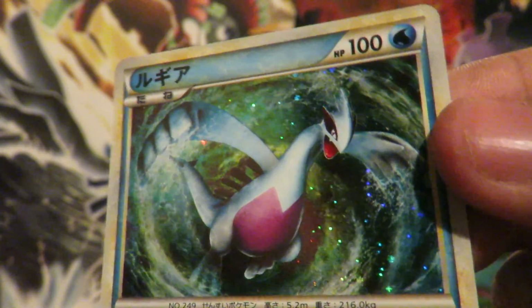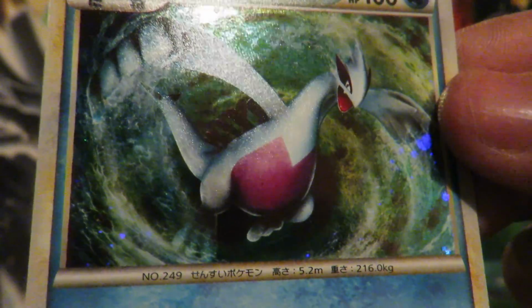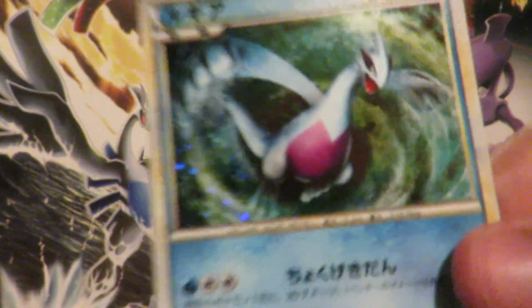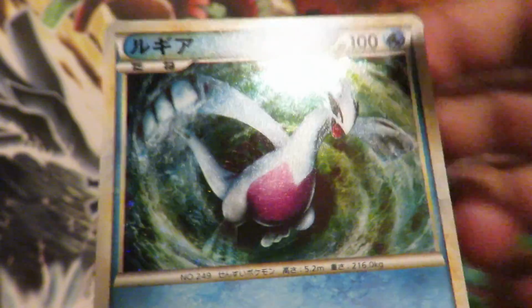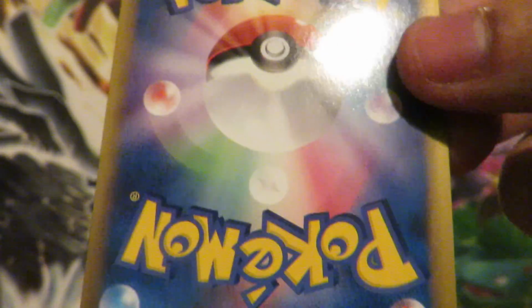Here's Lugia, probably my most favourite one at the lot. Let's check that sparkle out. I posted a short clip on Instagram of this, saying this card would look way better if you imagine it having a textured artwork like the black and white shinings. So I reckon that would have looked awesome, but this will do.